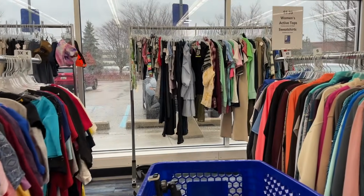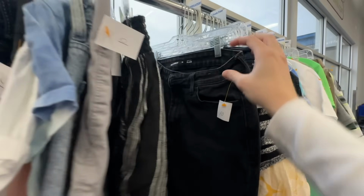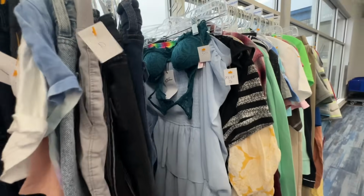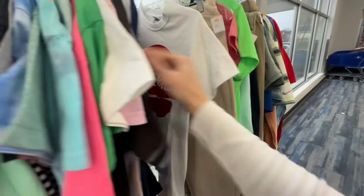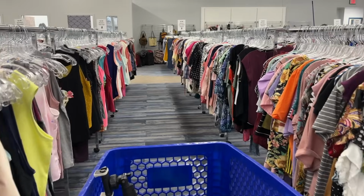I'm gonna go check these rolling racks that they just brought out in the store. Whenever you see a rolling rack come out, it's a really good time to stop what you're doing and go check it out because it's brand new inventory coming out. I didn't end up finding anything this time, but it is always worth checking. Okay, back to more shirts.